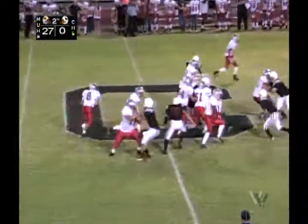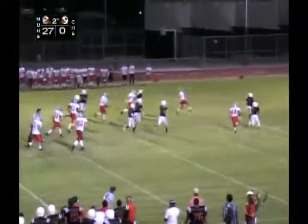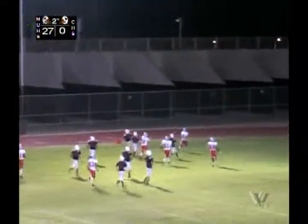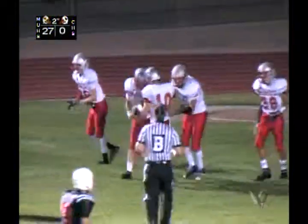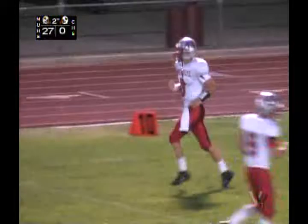Here's the snap on 2nd and 10. They're going to keep it with Simmons on the left-hand side. Simmons still running. Nobody knows he has the ball. To the 20. Cuts it back to the middle. Now to the left to the end zone. Simmons gone. Touchdown, Mingus! Simmons takes it in from midfield. 50 yards on the scamper. And the Marauders lead 33-0 with 3:24 left to go here in the opening half.